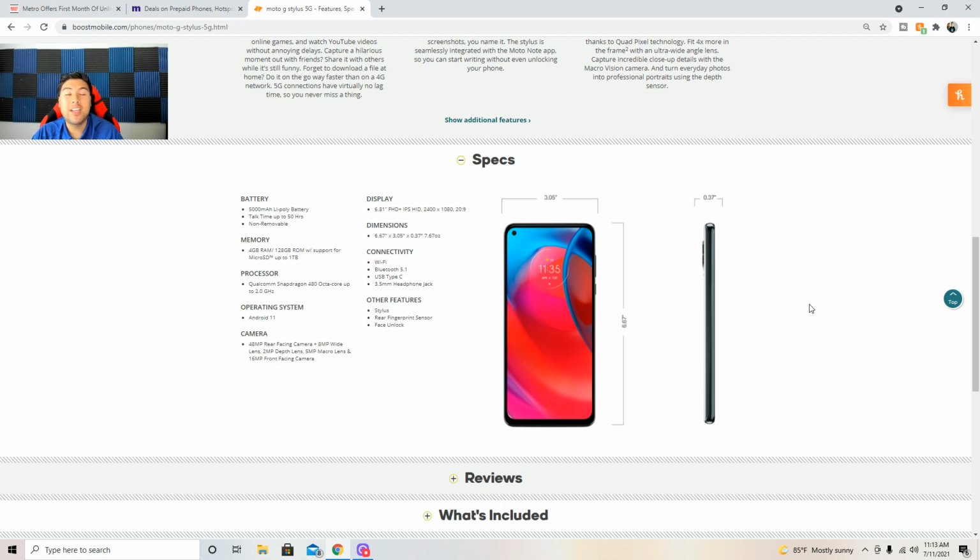Wow, it does have a 1080p resolution screen. It's a 20:9 aspect ratio. It's a 6.8 inch full HD screen, guys. Of course, it has Wi-Fi, Bluetooth, USB Type-C, and a 3.5mm headphone jack. This phone does have the stylus, a rear fingerprint sensor, and face unlock for all you cool kids out there.